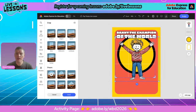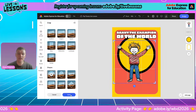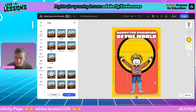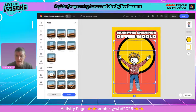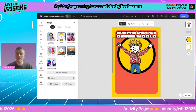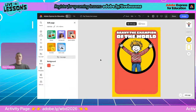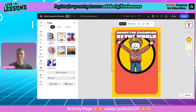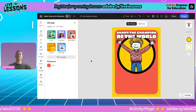Right. Let's go back and back and back and back and back. Right. Crop it to a circle. Let's just say done. And then double click it and then bring it into the circle. There you go. Something like there. Okay. Because really what I want is the bottom of his jeans to sit on the edge of the circle like that. Something like that. There we go. That'll do. I can also make him a little bit bigger. A little bit bigger. Danny, champion of the world. Okay. That'll do. Round about there. Nice. Danny, champion of the world.